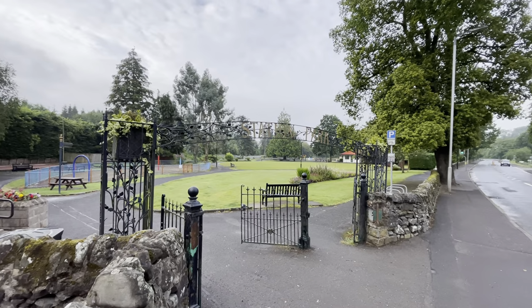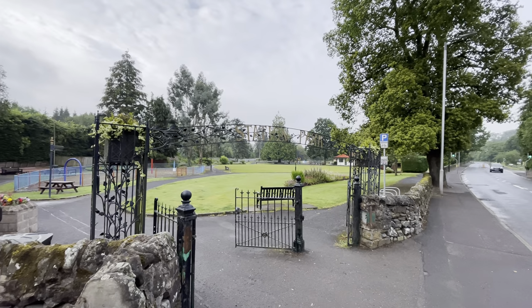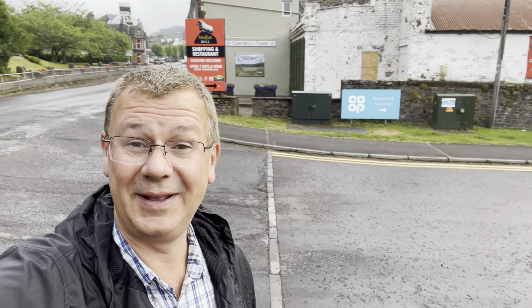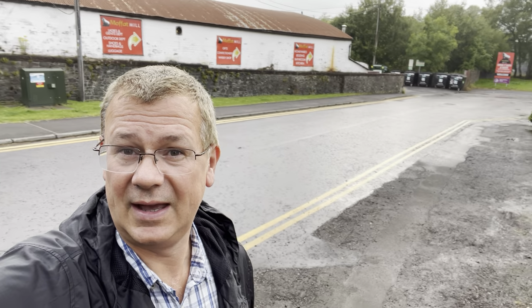Just leave Station Park now and head back into Moffat Centre. Here's the main way in now to the co-op and Moffat Mill. Around there. See the way down there, and we're back round. You'll probably just be able to make out there's the church in the background.